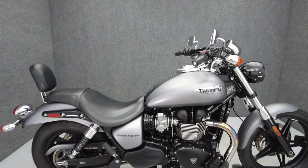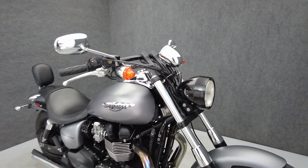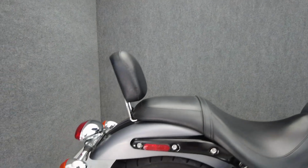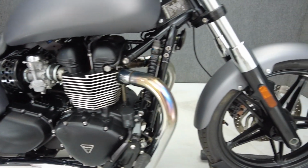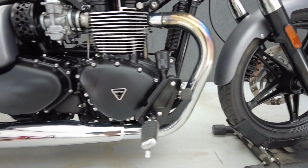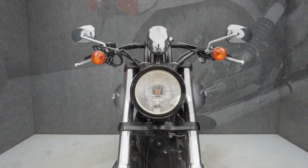This 2015 Triumph Speedmaster with 10,941 miles passes New York State inspection and runs well. Classic and custom-inspired style pairs well with contemporary power of the Speedmaster, resulting in a compelling modern classic. Powered by an 865cc V-twin engine, the Speedmaster puts 61 horsepower and 53 foot-pounds of torque through a 5-speed transmission. It weighs in at 509 pounds and has a 27.2-inch seat height.